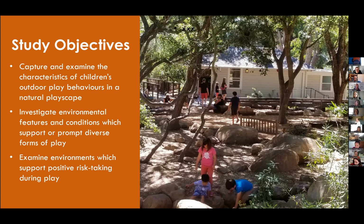And one of the pieces that we're looking at right now is certainly risk-taking behavior during play. So our overall goal was to look at what the characteristics are of an outdoor natural playscape that supports different types of outdoor play behaviors for children, and particularly what are those environmental features and conditions that are really supporting or prompting really diverse forms of play. And as I said, one of our areas that we're focusing on right now is risk taking during that work.